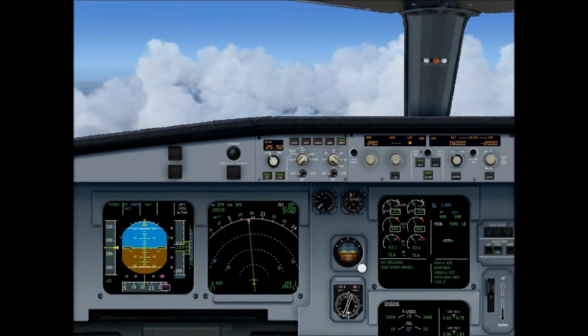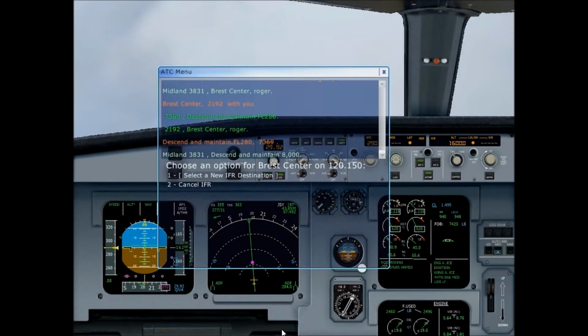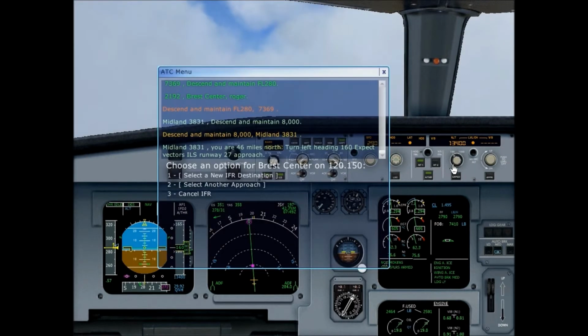So I'm going to pause the recording now till I get to the localizer vectors, and I'll bring it back up then. I'm just reaching my assigned altitude of 16,000 feet, and I'm being ordered to descend down to 8,000 feet. I'm in cloud right now. This is for me. Yeah, runway 27.